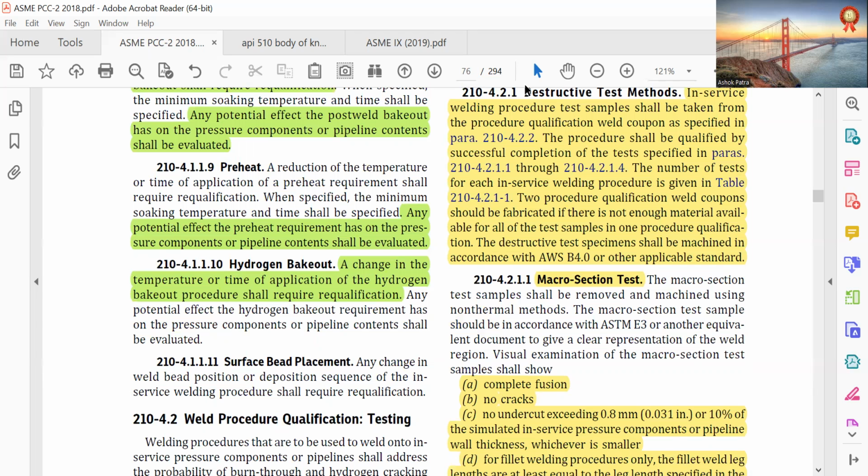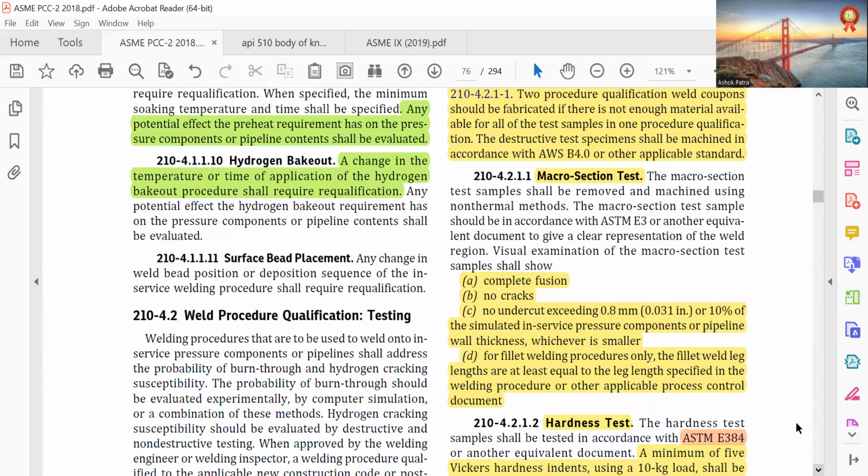The destructive test specimens shall be machined in accordance with AWS B4.0 or other applicable standard. Macro section test: complete fusion, no crack, no undercut exceeding 0.8 mm (0.031 in.) or 10% of the simulated in-service pressure component or pipeline wall thickness, whichever is smaller. For the fillet welding procedure only, the fillet weld leg lengths are at least equal to the leg length specified in the welding procedure or other applicable process control document.